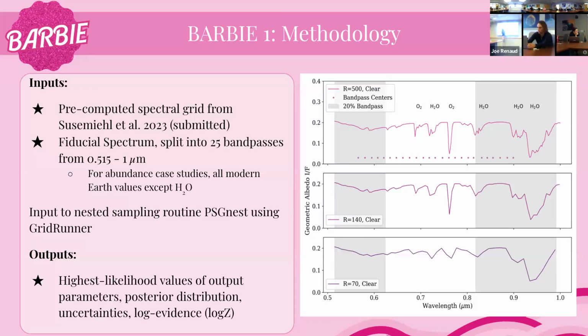I also show here in the purple dots the bandpass centers for each of the 25 bandpasses. And then the first and last 20% bandpass is shown in the gray. So you can see by having 25 of these, we are very, very finely observing the spectrum. And this was done purposefully so that we can have a very, very granular perception of what the detectability does. So, there it is.